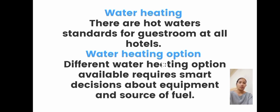There are hot water standards for guest rooms at all hotels. At certain properties, requirements can be very concentrated, occurring mainly during the early morning wake-up time. Using a mix of hot water, storage, and production facilities, properties usually aim to satisfy these needs. Some hotels have resorted to raising hot water supply temperatures in order to meet these peak needs. This is a potentially dangerous strategy because water temperature above 115 degrees Fahrenheit or 46 degrees Celsius can scald users.